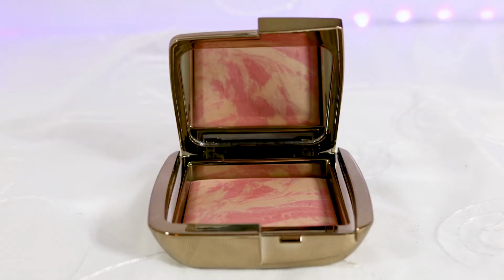Okay, and again with Hourglass. Can you tell I'm obsessed? This is their Ambient Lighting Blush in Luminous Flesh. This one's a little bit more pinky toned, but again, I like that soft pink look. You swirl your brush in here, and it just looks amazing. I'll leave it at that for that one.